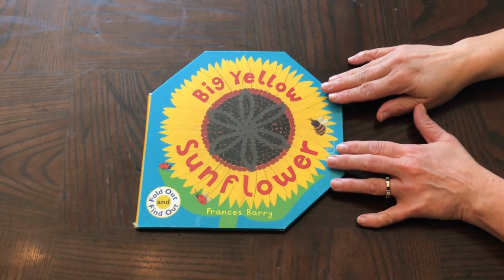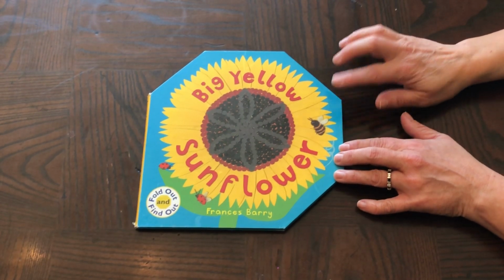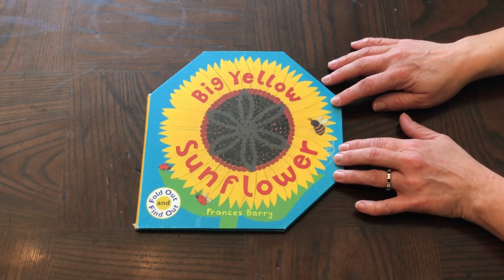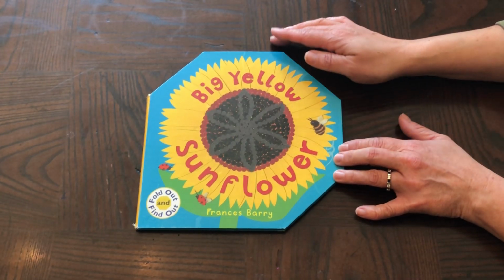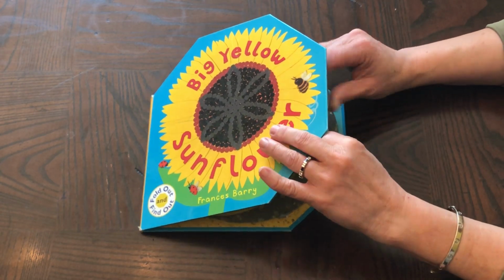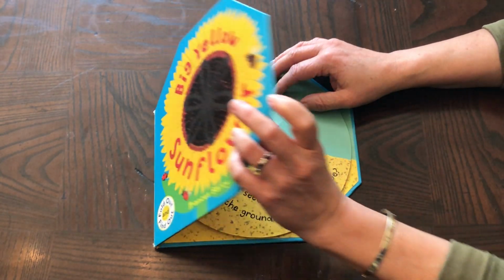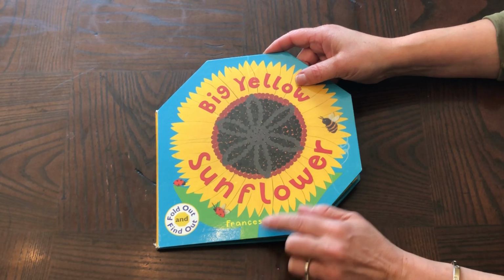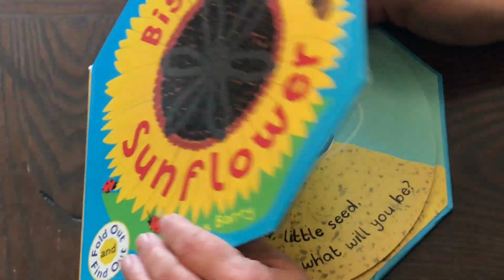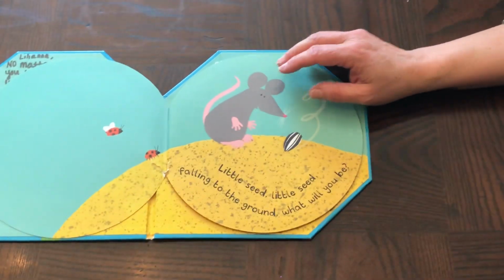So today we're going to read a super special story. This is one of my favorites because there's a big surprise that happens in the story. This story is called Big Yellow Sunflower, okay? And we're going to talk about how a sunflower grows, one of Mrs. Kavanaugh's favorite flowers. And if you remember, you guys planted sunflower seeds in Mrs. Kavanaugh's garden with her this week. So stay tuned. Here we go.